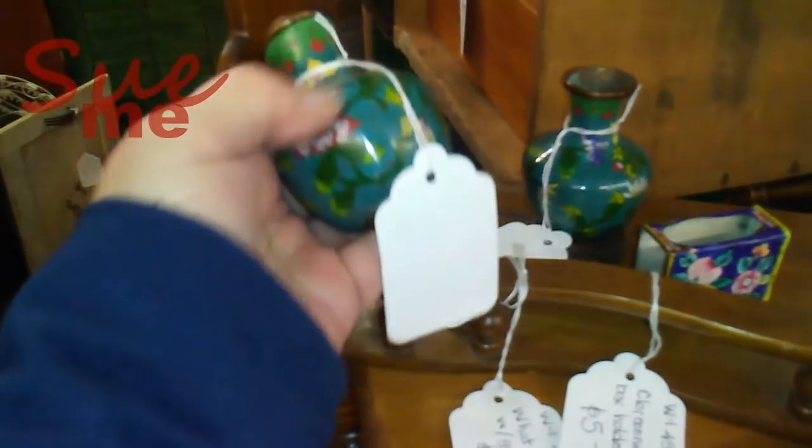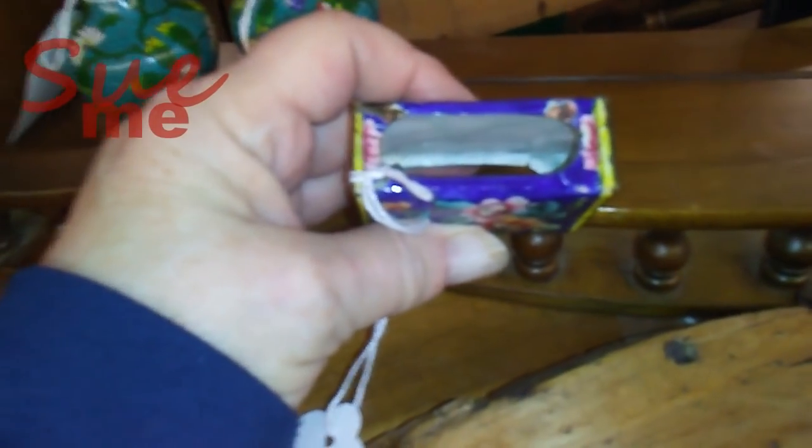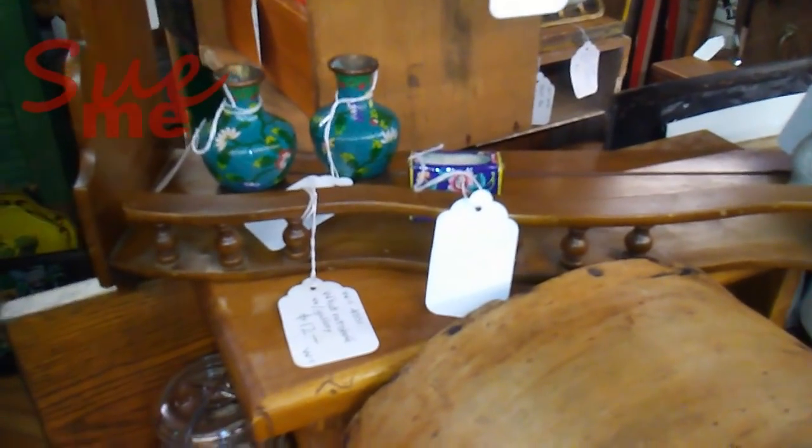Over here, we have a very pretty pair of enamel on metal vases. They're marked Cloisonne, but I haven't actually checked. And they have little tiny vase stands. So, $5 a piece, 2 for $10. I'm going to think about it. This also is $5. Beautiful enameled on metal. This is a matchbox holder. And this was actually a thing at one point. These little oval openings are so that you could access the little bit of striking paper that was on the edges of the matchboxes.